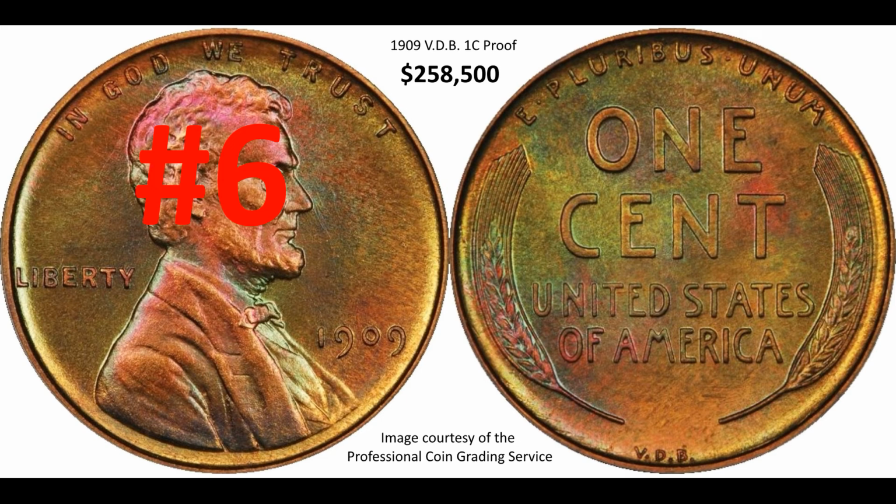Coin number 6 is the 1909 VDB proof with a price record of $258,500. In regular circulated condition, you can buy 1909 VDB pennies for a few bucks. However, this one was a proof coin with a limited edition, and it was specially made for collectors. The coin shown here is the finest example known, which is the reason for the insane price.